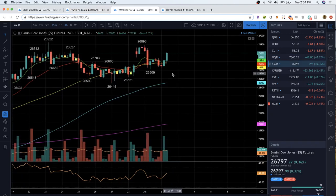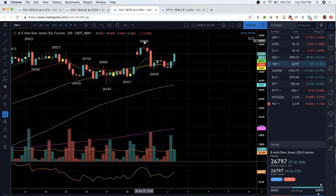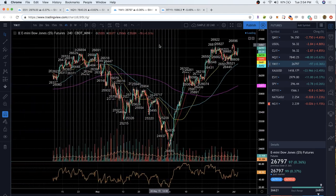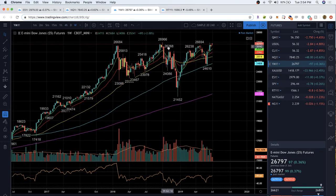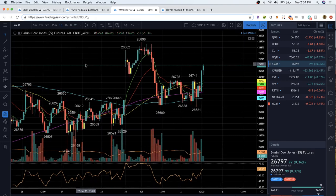Okay, then we have YM. YM has a little bit ways to go here. It needs to break 26896, the highest of this move, and then it has resistance back at 26922. And then we have resistance at 26966. So a couple more resistances comparatively versus ES.